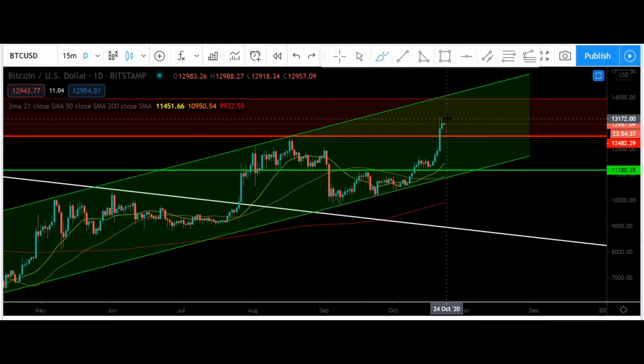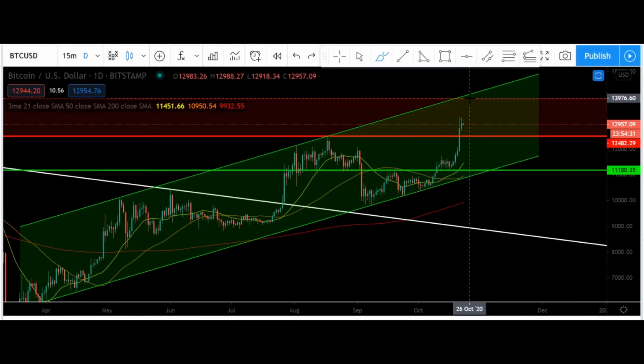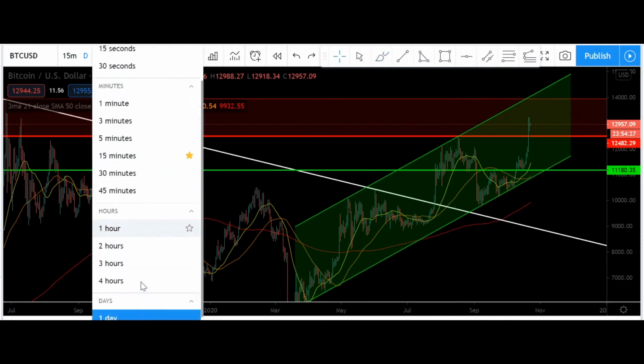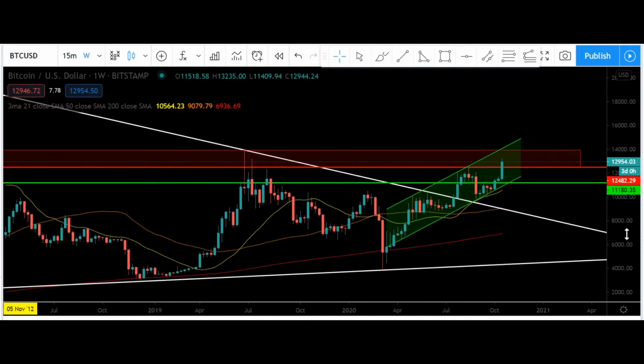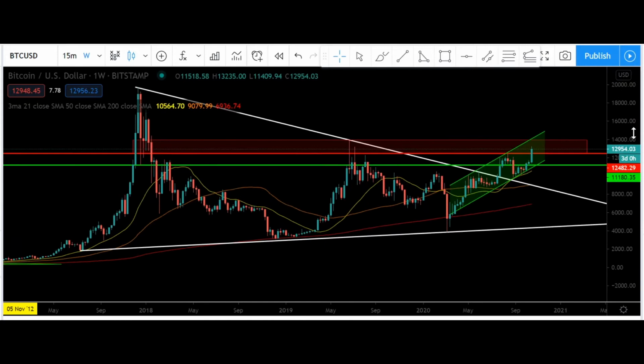I would not be surprised to test the top of this channel relatively soon if we actually get candle body closes above that 14K, and we are eclipsing our weekly resistance and creating some serious higher highs after breaking out of this massive triangle pattern.